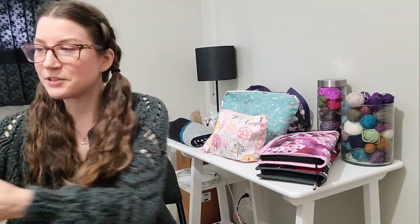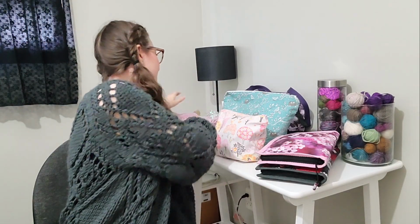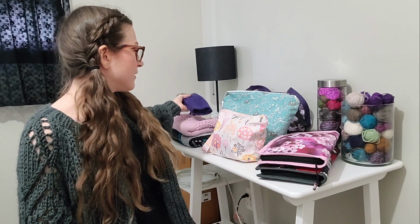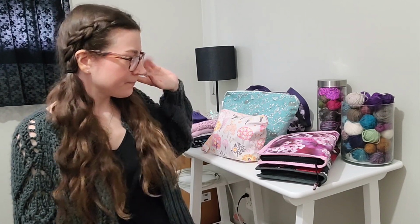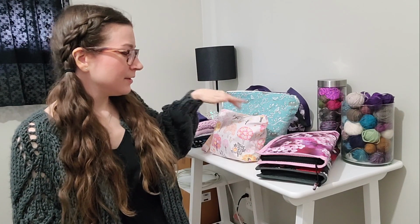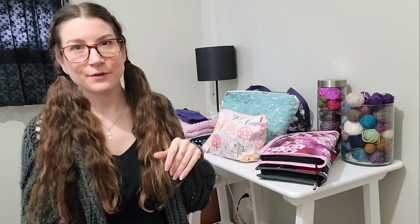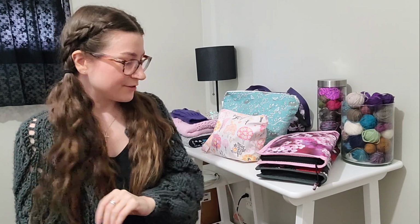I feel like I'm kind of speeding through here. Let me just organize myself a little bit. So that was all my finished objects. And I think I've got 4 works in progress to show today.